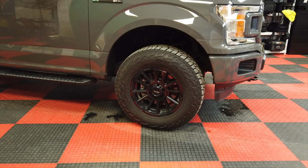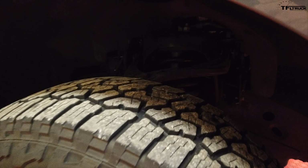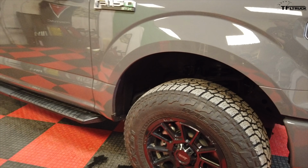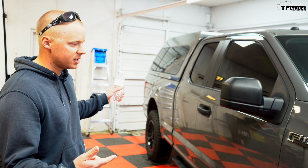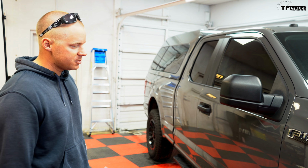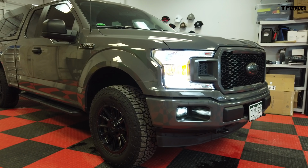But do you lose a lot of the compression on the shock when you do that, or is it still pretty compliant? It rides better than factory. Like before, I would hit bumps and I would actually have to let off the throttle because the back end would hop on me and the tires would skip if I didn't let off the throttle. With these Bilstein 5100s, I can hit that exact same bump and nothing happens. The back end stays planted.